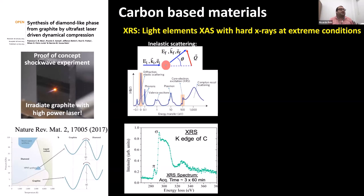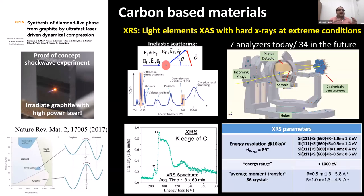I will not try to explain this at length because I think we have several specialists in the audience, but essentially our idea is to be able to probe light elements. We did this at the old synchrotron, actually. We had just one silicon crystal, which we put in the Huber diffractometer at the old synchrotron. We had just a very small flux, so we counted for about three hours and got this carbon spectrum. And we actually have a diamond spectrum, so you can probe the electronic structure.